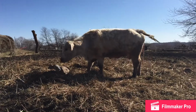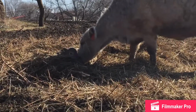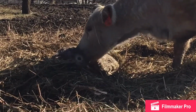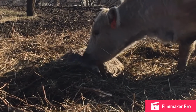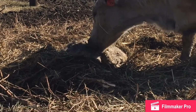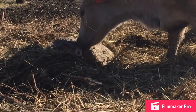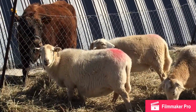Well, it looks like they're doing pretty good. It's like the calf, he needs to get up and nurse. But so far, they're doing pretty good. We'll probably come back out later and check on them. Stay tuned, guys, for more lamb upload.